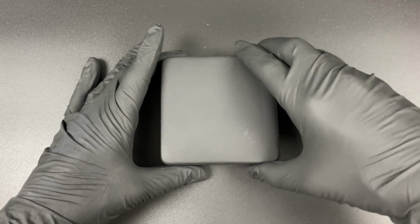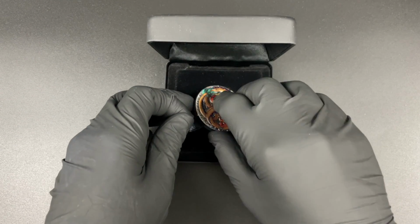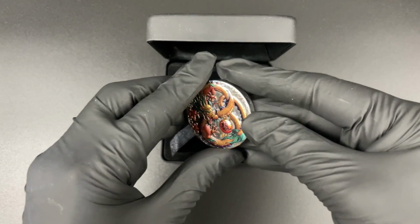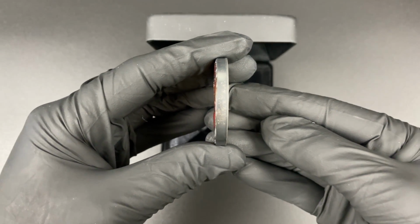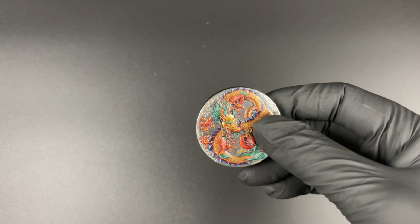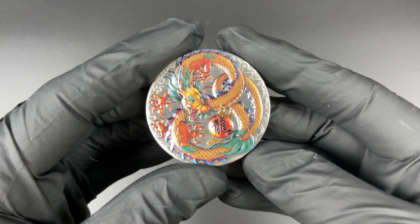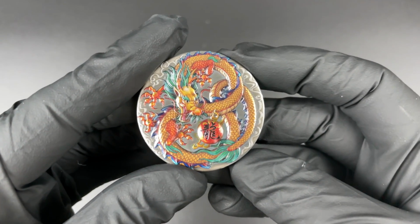So getting straight into the coin itself. Oh, wow. That is impressive. Oh, look at that. You've got to love the chunkiness. So because it is 2-ounce silver, you do get that lovely big chunky coin, and the coloring on here is just beautiful. Look at that.